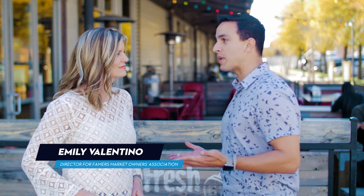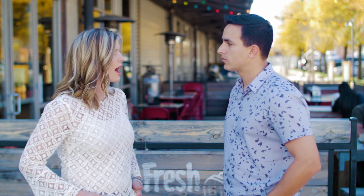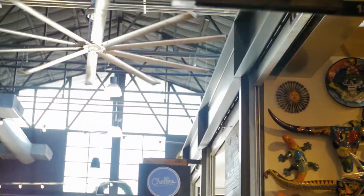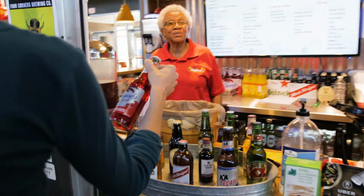So, you gotta tell me, how did the Farmers Market come to be? Farmers used to come to this area of downtown and bring all of their produce in. Then, once it started taking off and the city flourished, they needed an area where it was more concentrated. Anytime you visit the Dallas Farmers Market, you can find different local purveyors of food, produce, local restaurants from all flavors of the world. So normally you have to go to many different street corners to find the local flavor.